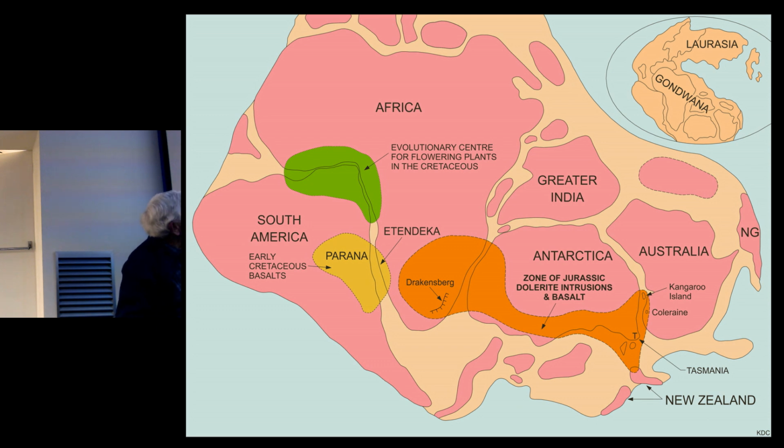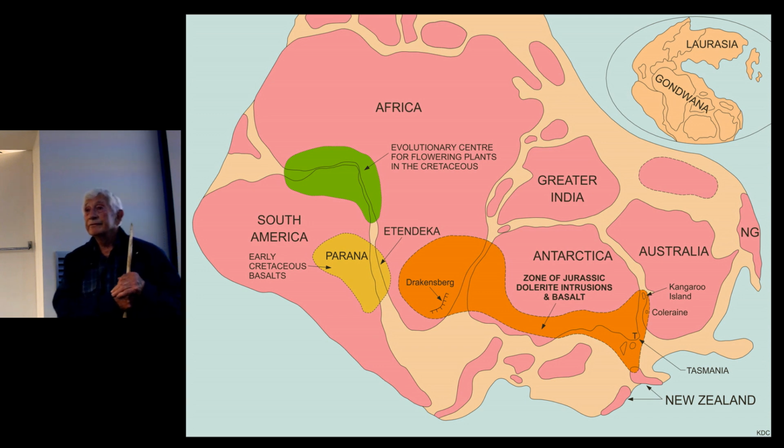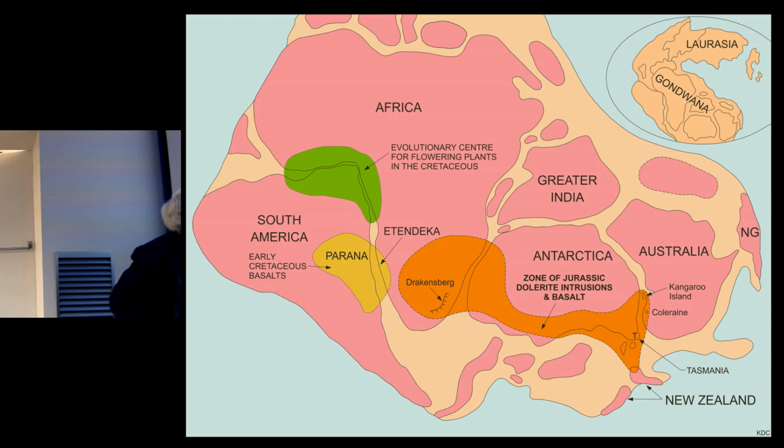There's quite a lot of Jurassic dolerite and basalt in South Africa, the Drakensberg escarpment here, a wonderful place, all through Antarctica to Tasmania here. There's a tiny bit of Jurassic basalt on Kangaroo Island and a tiny bit at a place called Coleraine in Victoria. But there are none of the huge dolerite sill intrusions that are so characteristic of Tasmania on mainland Australia. They don't have it. And that's one of the biggest of all reasons why Tasmania is different. Because we were here and we were affected by this great intrusion event of dolerite, but it didn't get to the mainland.